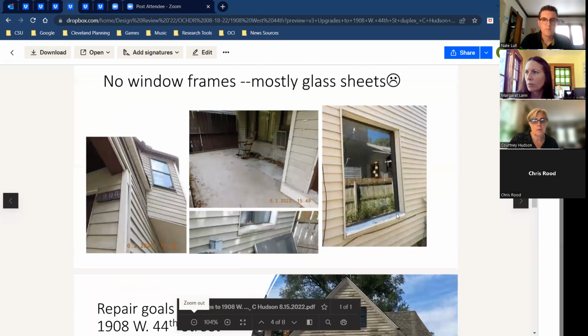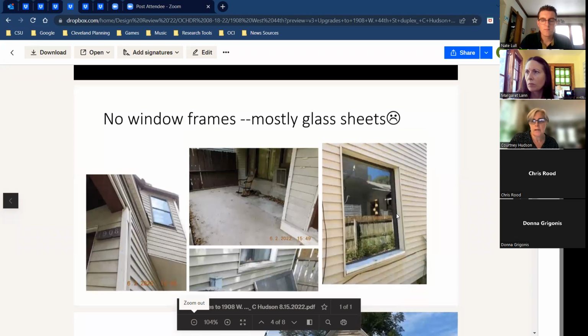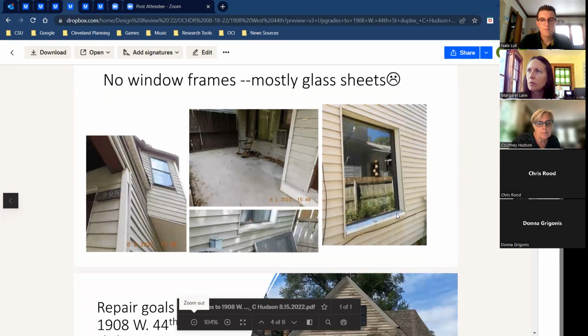I think that's the one. Here we go. There are no real windows. There are sheets of glass on the downstairs, and a couple of them have been broken for months before I got there. The one you see on the very right is a brand new replacement, but it's still just a sheet of glass and large. You can see the front porch. You can see the back of the house.